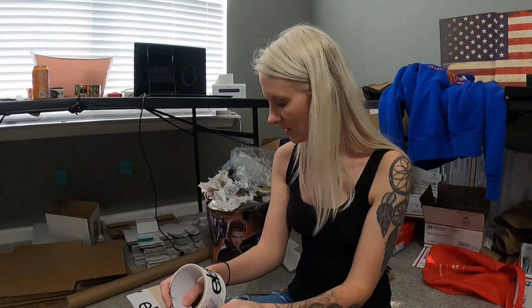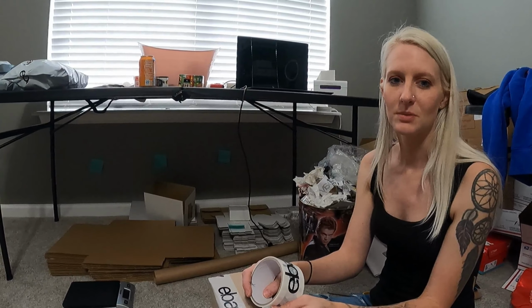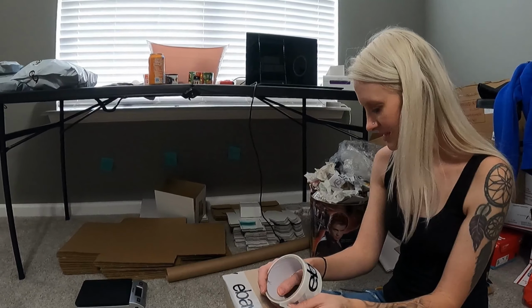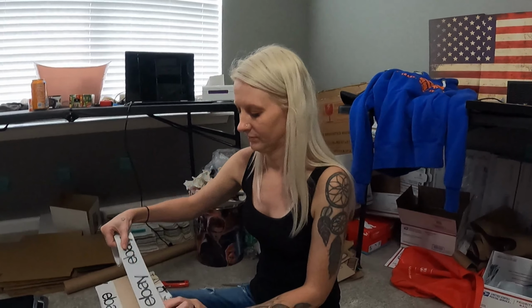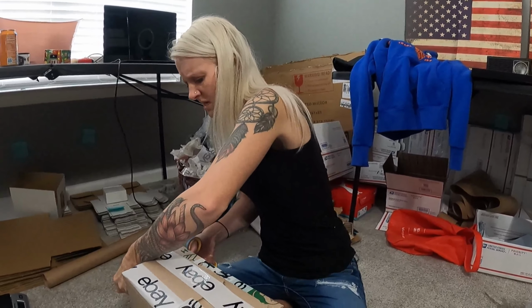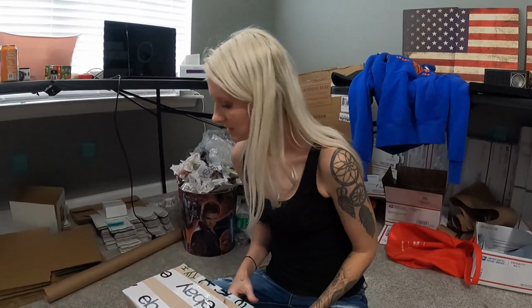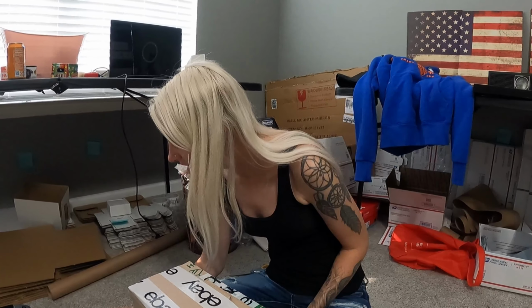That one was just a fun purchase because it worked and it was really cool, and seeing all the pieces that come with it was pretty neat. So I was actually pretty excited that one went. I think I had $25, $30 in it maybe, and we ended up selling it for $118. So that was pretty cool.